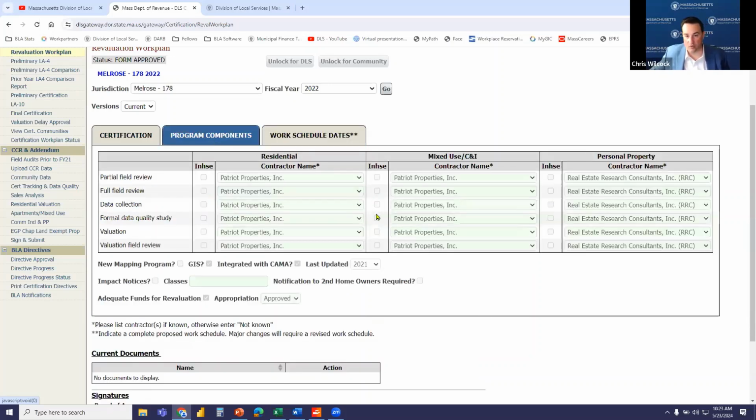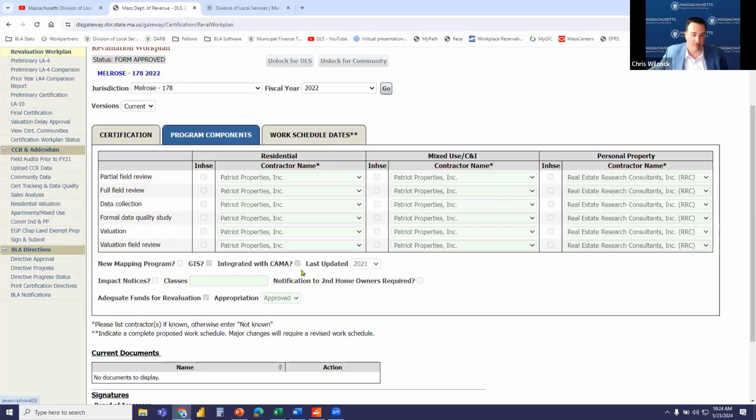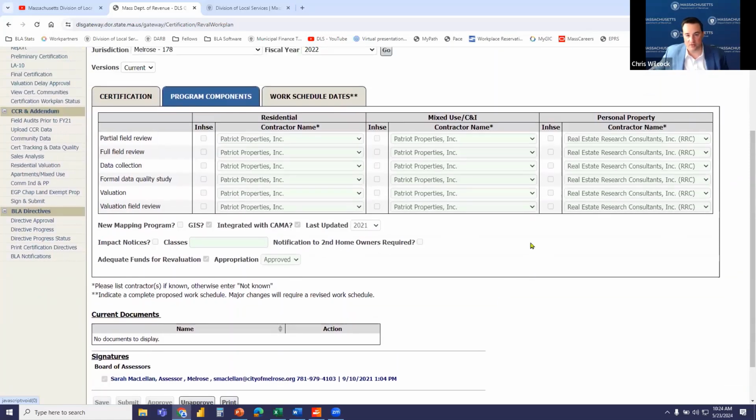There's different program components. So sometimes you use different vendors and all of that information is there. Maybe you use certain vendors for cert years. So all of that stuff is tracked. It's also tracked as far as GIS information. So if you're brand new to a community, and you want to see, what contracts do I need in place?